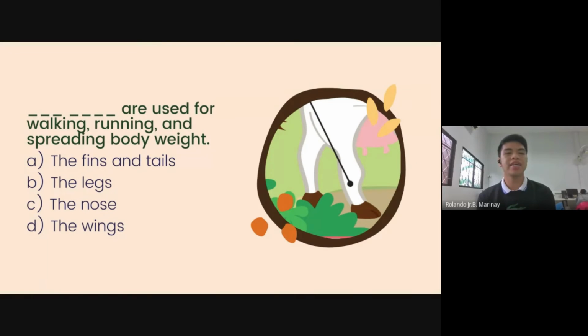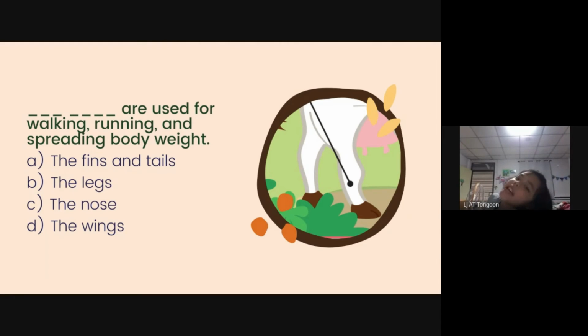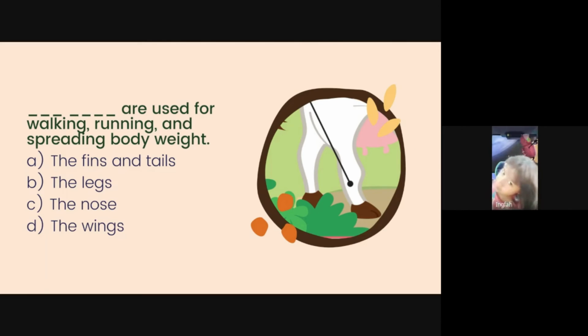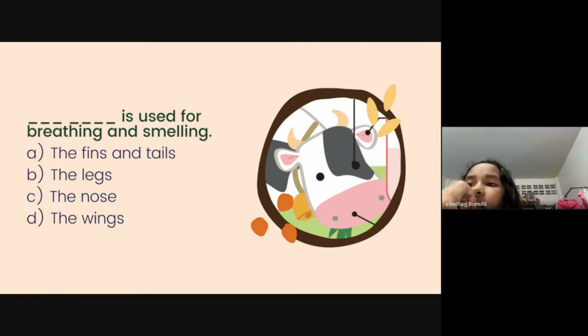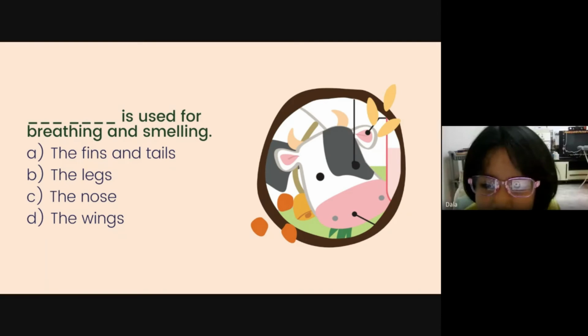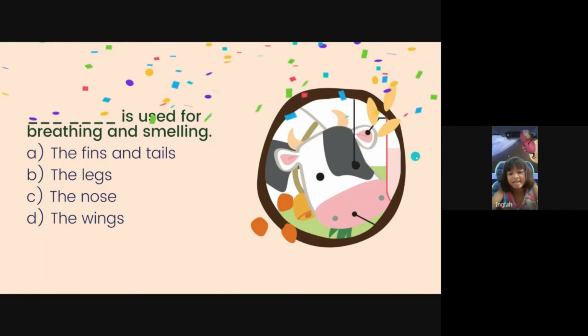They are used for walking, running, and spreading the body weight. B. Very good, the legs. It's letter B. Good job. Next one. The nose is used for breathing and smelling. B. Very good. You're so fast. That's good.